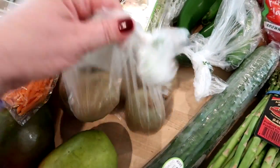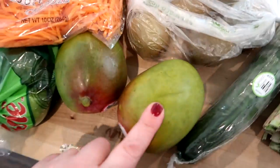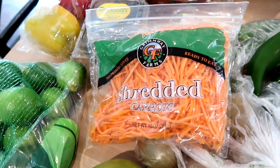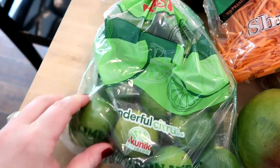I got 6 kiwis. Kira actually asked me for kiwis, so I went ahead and grabbed some of those. I got 2 mangoes. These look pretty ripe. I grabbed a bag of shredded carrots for some wraps that I'm going to make for meal prep. And then I was running low on limes, so I went ahead and just got a bag of regular limes.